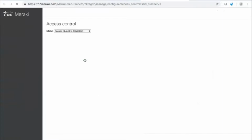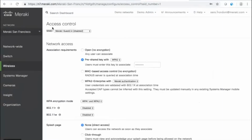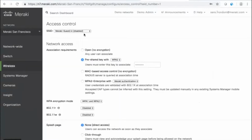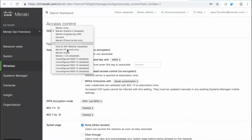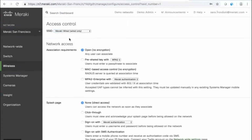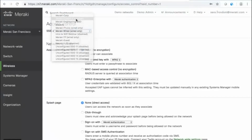So now I'm in access control. If I go to wireless, and again, it's under configure, access control here, you can see Meraki guest 2.4. I enabled that SSID, and that's the one that we're configuring. If at any time I want to jump over and start editing a different SSID, I just click this dropdown and pick the other SSID I want to edit. So that's where we would pick that. So I'm going to go back to Meraki guest.